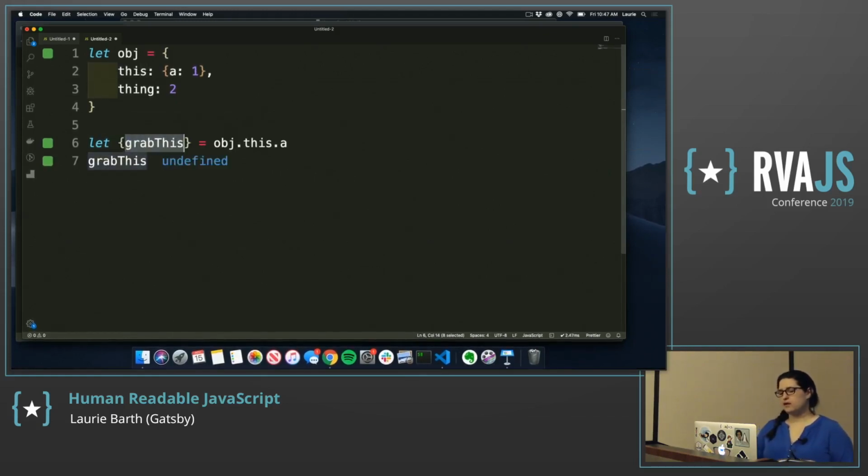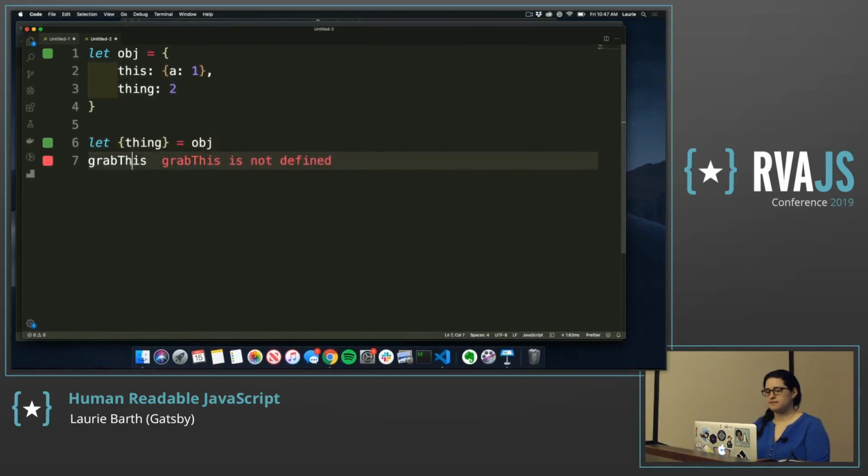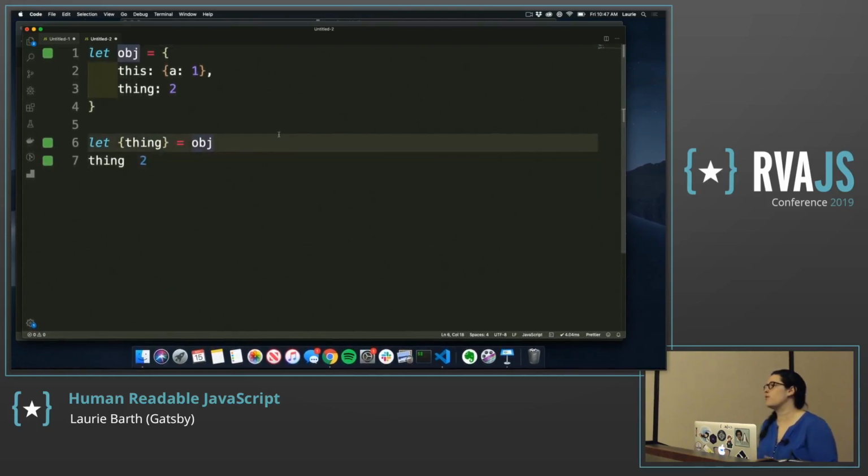Destructuring assignment for objects, we'll get to arrays in just a second, allowed us to add these curly braces and essentially dive in a level deeper. So we can now access this, or thing, sorry. I can't remember what I named things. Naming things is hard. These are terrible names. Human readable JavaScript would never do this, but it's hard to name things in live code at the same time, so cut me a little slack. So we get to pull thing out of here and access it directly.